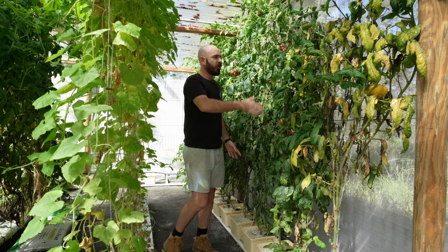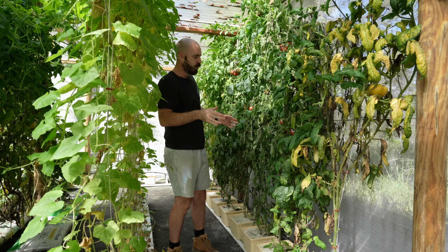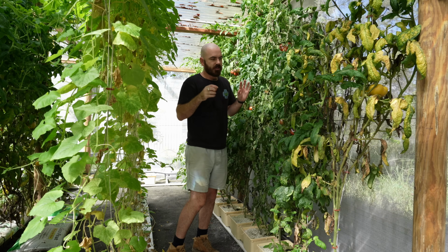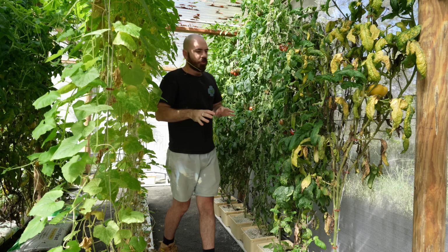I might remove every second one depending on the pattern of which ones are more healthy, and that'll give them some air in between them. And I'll also defoliate a little bit on the ones that I leave.